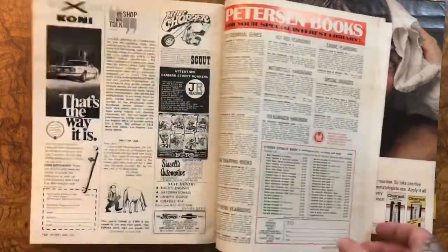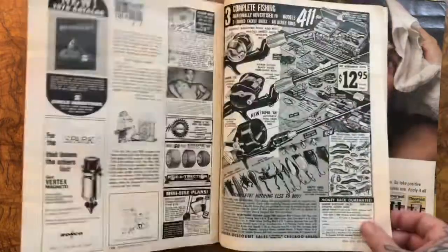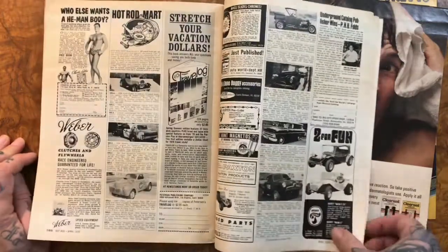The Roger, the Ruger, the Luger. Go fishing.